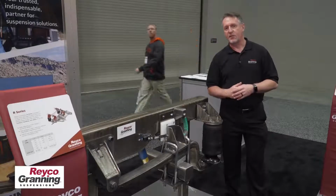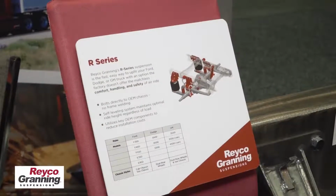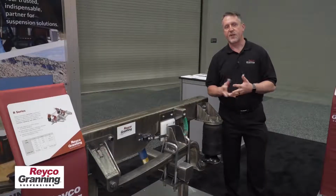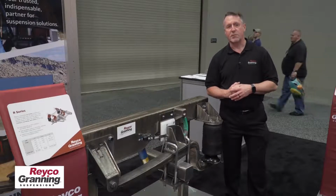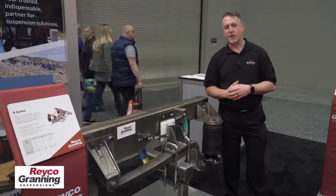Another product I want to talk to in our booth today here at FDIC is our R-Series air ride suspension. It can be retrofitted onto Class 3, 4, and 5 trucks, such as an F450 chassis, for example. It gives it the air ride capability, and we'll talk next about the air unit that supplies power or air to this suspension.